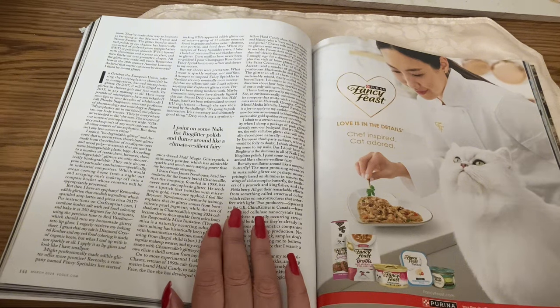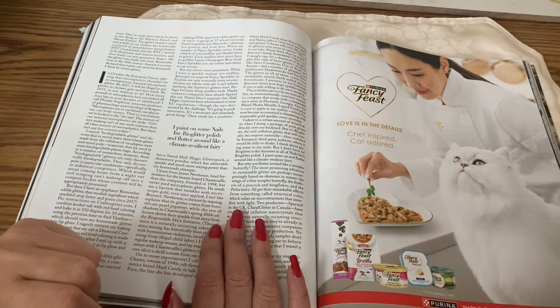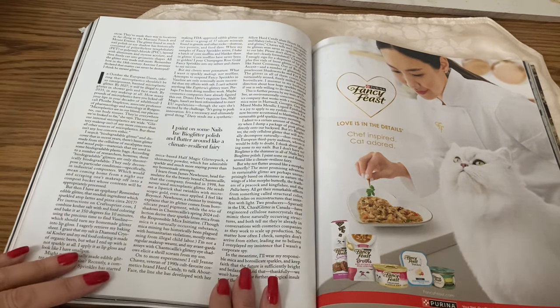But this is the scary thing, too. I just named off all the things that microplastics are in. They're also in people's blood, probably mine and maybe yours, and placentas of babies. It's crazy. Well, we can do what we can.